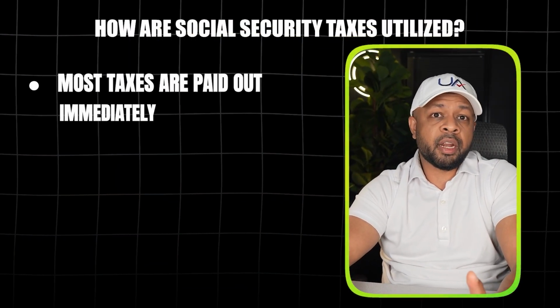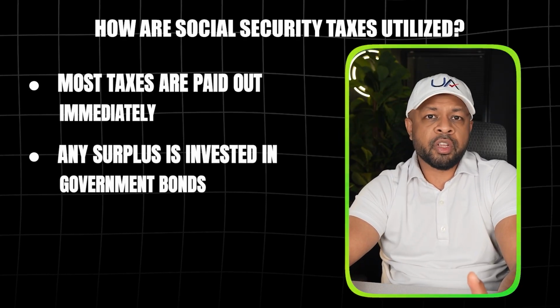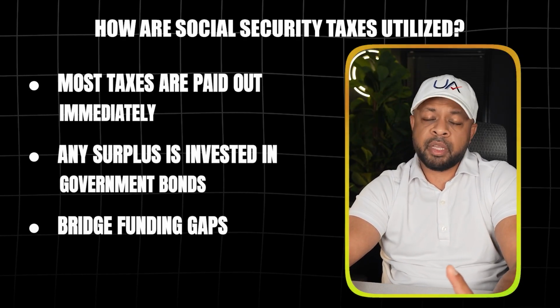Any surplus collected, that is when tax revenue exceeds the payout, is deposited into Social Security trust funds, which are held in special US Treasury securities. Now, these funds earn interest and act as a reserve to cover future shortfalls, like when retiree numbers grow faster than its working population. So, in short, most taxes are paid out immediately to current recipients. Any surplus is invested in US government bonds to earn interest. The reserves help bridge funding gaps as needed.